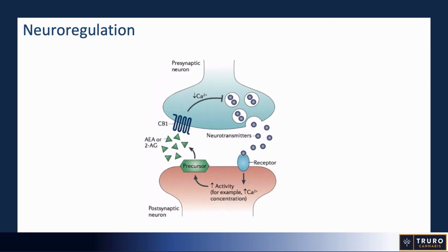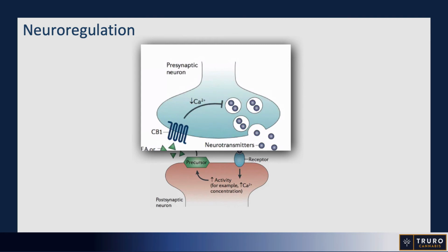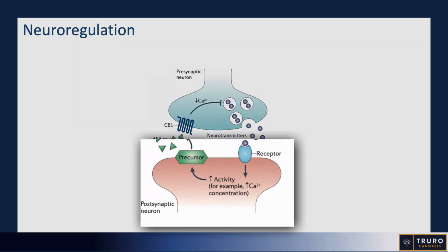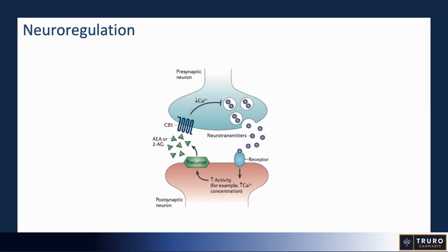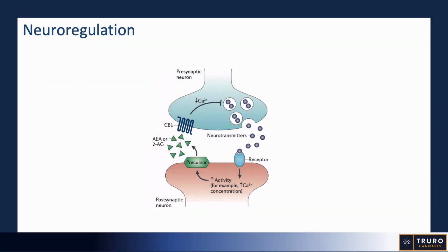In this diagram, there are two nerve cells, or neurons, a presynaptic neuron and a postsynaptic neuron. And then there is the synapse that occurs between them. In contrast to classic neurotransmitters, like glutamate, for example, which are synthesized ahead of time, stored in vesicles, and diffused from the presynaptic neuron to the postsynaptic neuron, endocannabinoids are synthesized on demand and diffuse in the opposite direction.